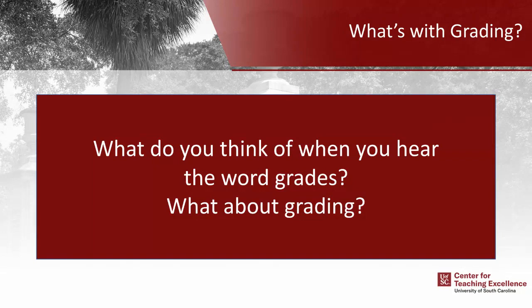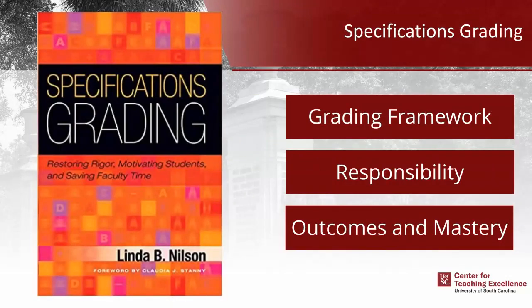What we want to do is look a little bit at specifications grading. Linda Nilsson is a really fantastic educational developer. She, I believe, founded, or at least ran, the Center for Teaching Excellence at Clemson for many, many years. She's retired now. But she literally wrote the book on specifications grading. And there's an article that I put into the chat that is a really good summary of it if you want to go a little deeper after we're done talking here. But the book itself is actually available as an ebook through our library.